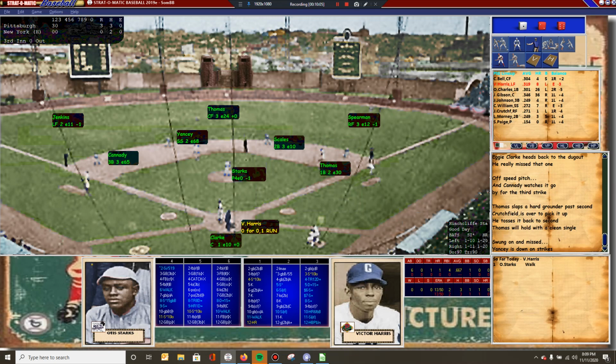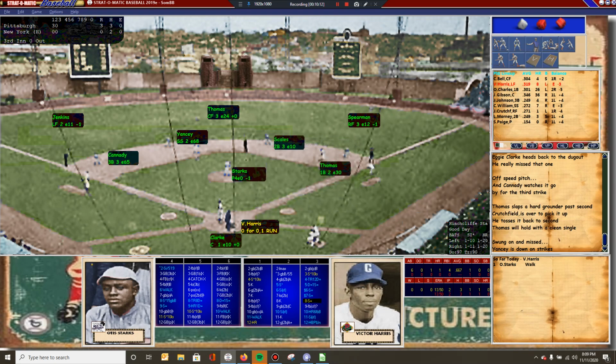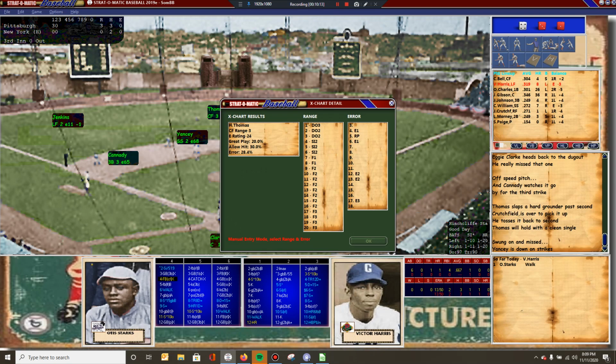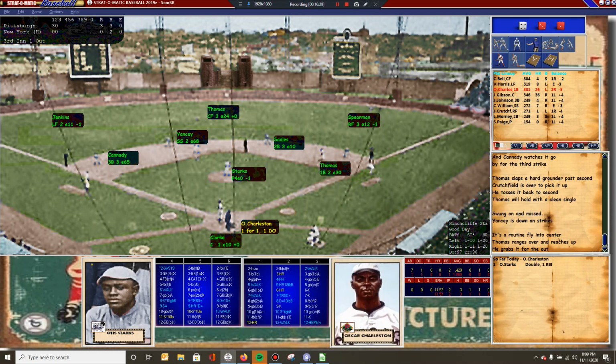He scored. And here comes the pitch from Starks. There's going to be a fly ball out towards Thomas. And he makes the catch. And there is one away. Here's Charleston. He's 1-for-1 with a double.